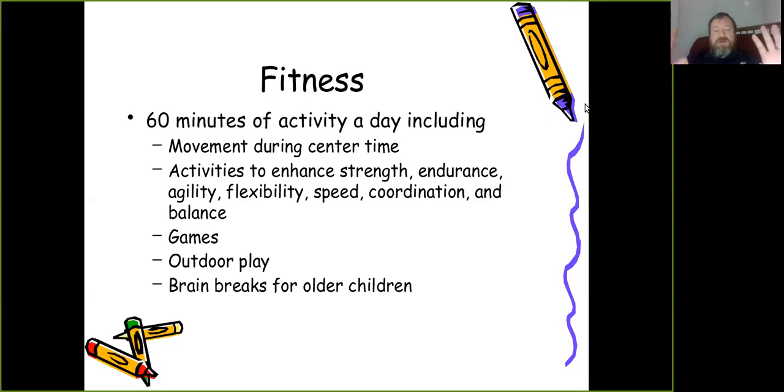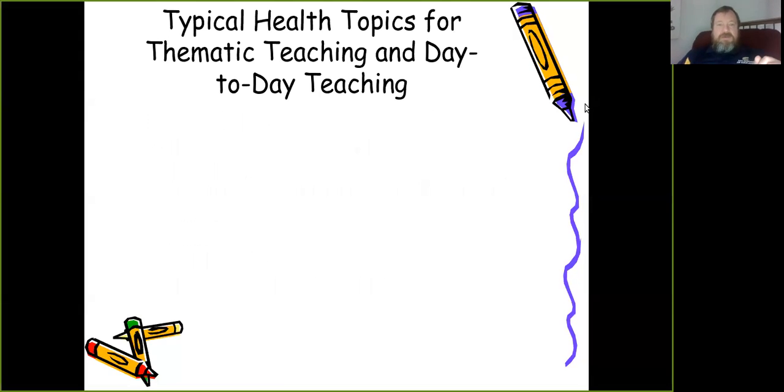And this also includes opportunities for elementary school age children to take that brain break, that we benefit, instead of sitting still for an hour focused on our math, we benefit in being able to get up and move around. And that helps us to process and solidify that information.